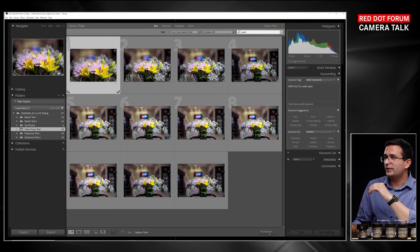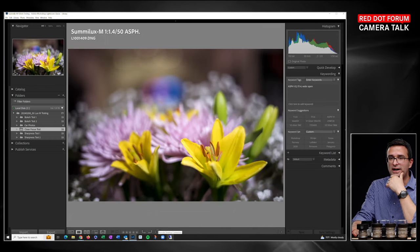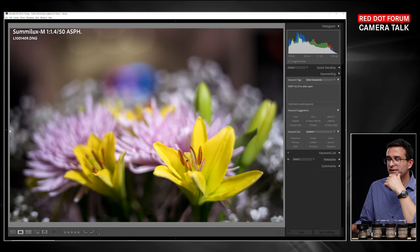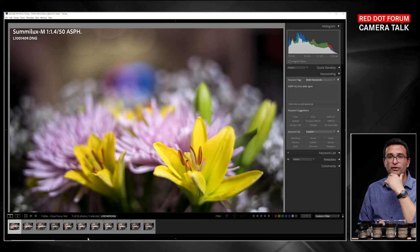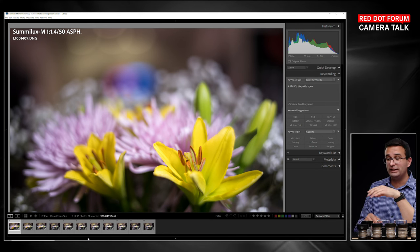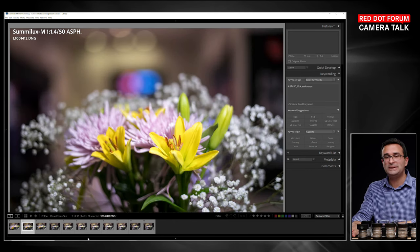Here we go. Okay, so here we have 0.45 meters on the ASPH version 2. Hold on. There we go. So this is the newest lens, the closest focus. Again, these are all wide open. And you can see that is really, really close. But it's hard to appreciate just how close it is until we go to 0.7 meters.